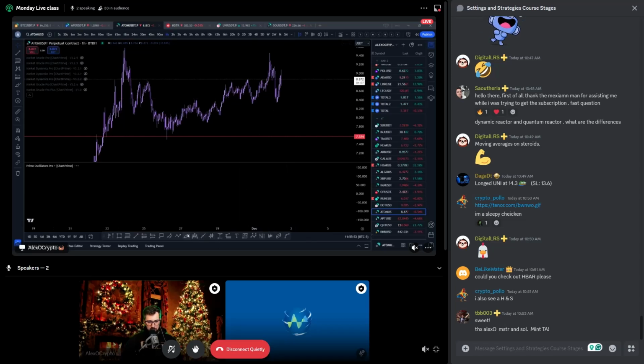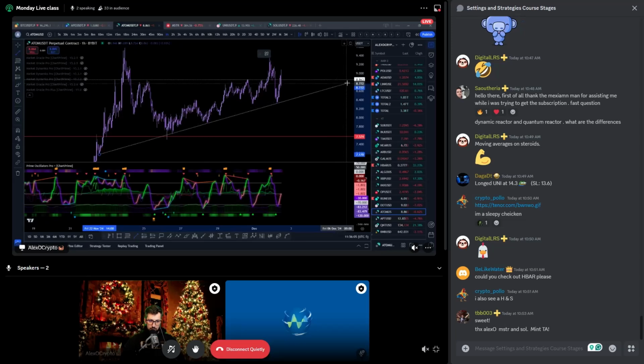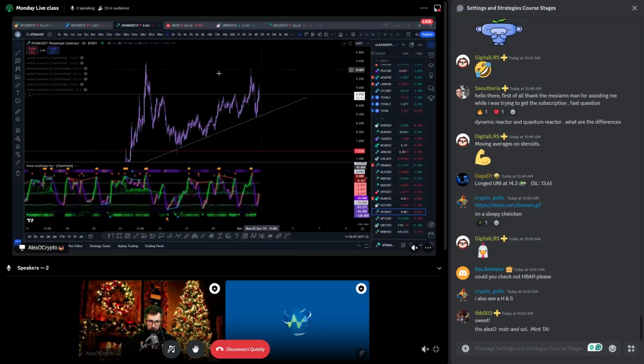Note that Atom is choppy, okay? That's one thing. You've got to understand what assets you're trading. This thing will take its damn time, right? So it might not be appealing to trade this for you, or you might just want to swing trade it and look for the best. But you can see that momentum holding strong here.